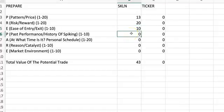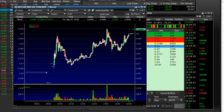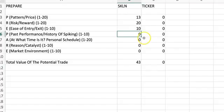Ease of entry and exit, I can get out very easily. It trades very liquid. I think it traded 30 million shares today? 35 million shares. Past performance history of spiking, as I said, it has spiked for multiple days in a row, although it hasn't gone true supernova. So I'll give this an 8 out of 10.